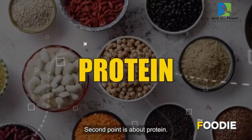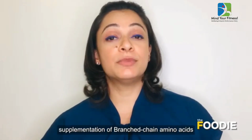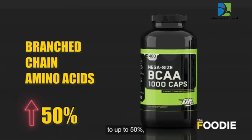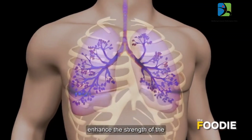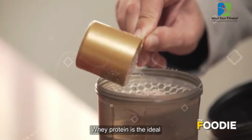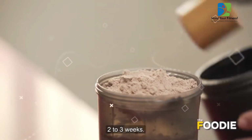Second point is about protein. Now, obviously it is indicated as top priority. We need to increase the supplementation of branched chain amino acids to up to 50% to prevent muscle loss and enhance the strength of the respiratory muscles. Whey protein is the ideal choice if the budget permits, at least for the first 2 to 3 weeks.